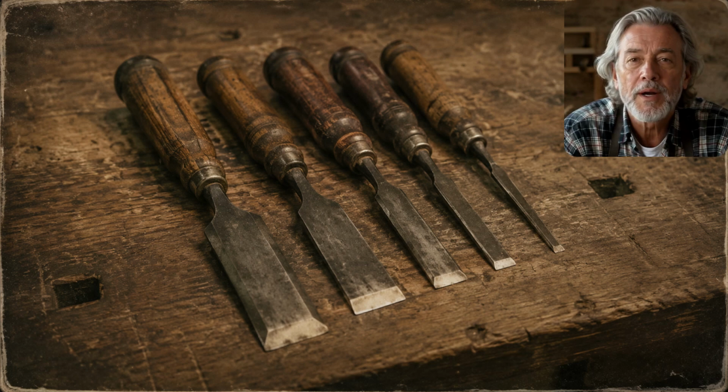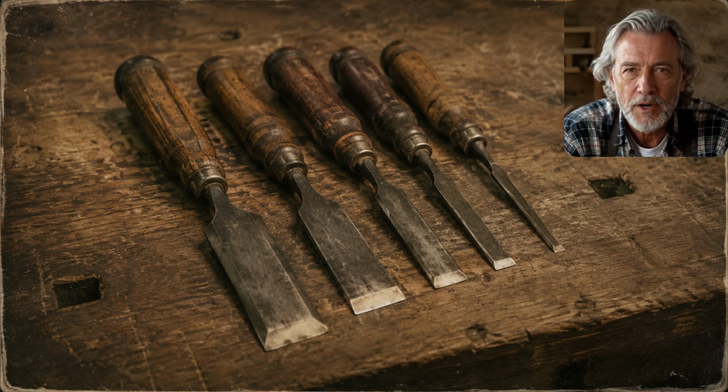Because sitting in bargain bins, on clearance shelves, in dusty mail-order catalogs that nobody under 50 has ever cracked open, there are chisels that professional furniture makers, timber framers, pattern makers, and boat builders have been quietly reaching for since before most of their customers were born. Not because they could not afford better. Because for the work they needed to do, there was no better.